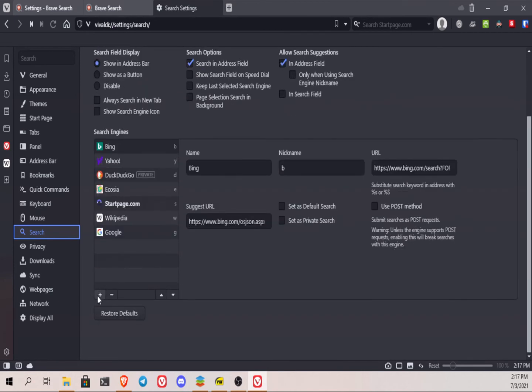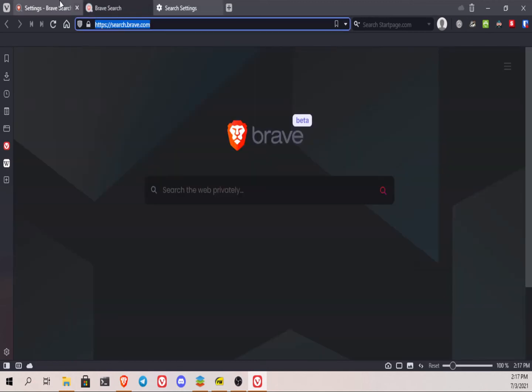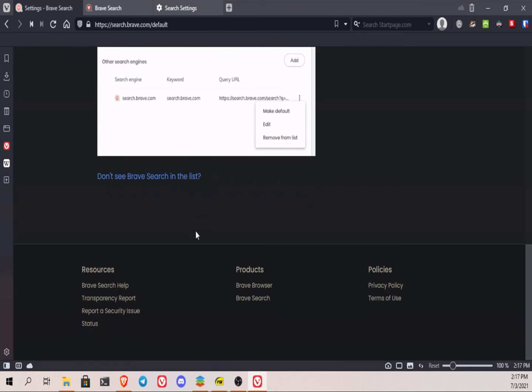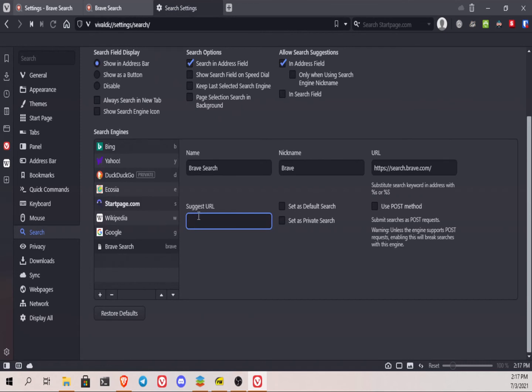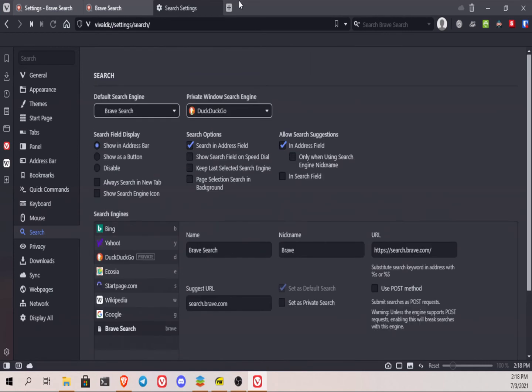Well, how about this? We would go right here in Vivaldi. Add search engine. Let's name it Brave Search. URL, HTTPS. Follow along with me, guys. Search.brave.com. And we would go in the suggest URL, search.brave.com. And right here, you would click this, set as default search. And now we have Brave Search available as our default search.